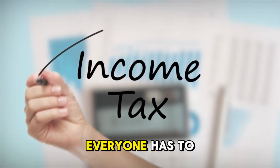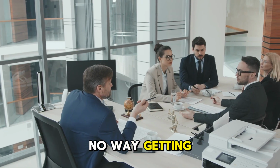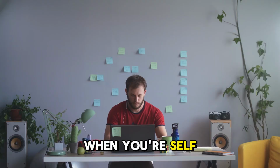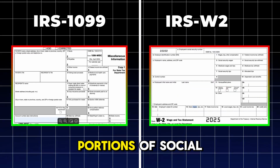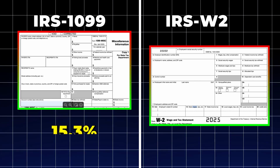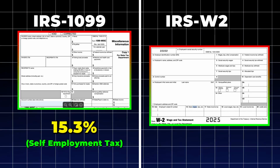We all know that everyone has to pay income tax, including businesses. There's no way of getting around that with Uncle Sam. But here's something you didn't know. When you're self-employed, you're responsible for paying both the employer and employee portions of Social Security and Medicare taxes, totaling a whopping 15.3% of your net earnings. That's on top of your regular income tax.